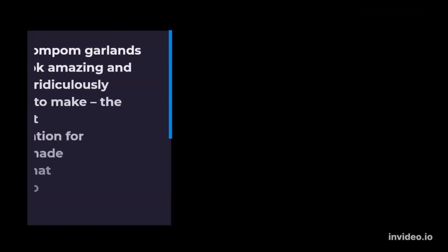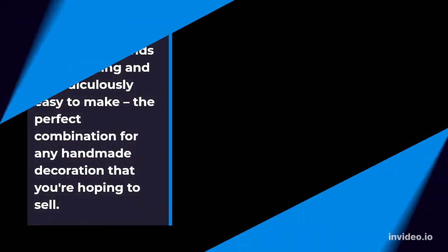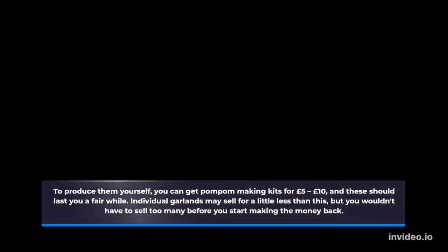Pom Pom Garlands. Pom Pom garlands look amazing and are ridiculously easy to make, the perfect combination for any handmade decoration that you're hoping to sell. To produce them yourself, you can get pom pom making kits for £5–10, and these should last you a fair while. Individual garlands may sell for a little less than this, but you wouldn't have to sell too many before you start making the money back.